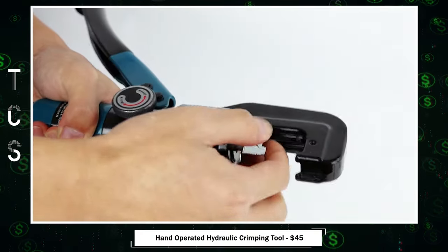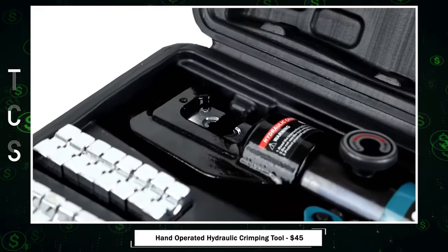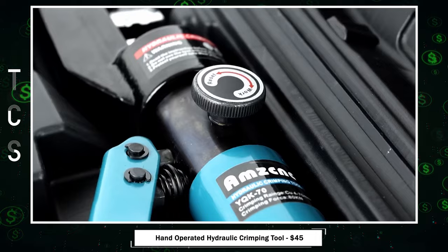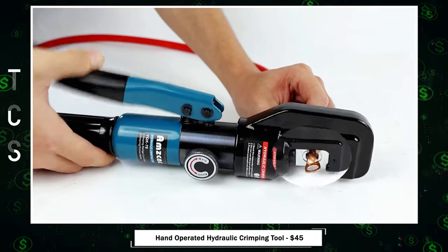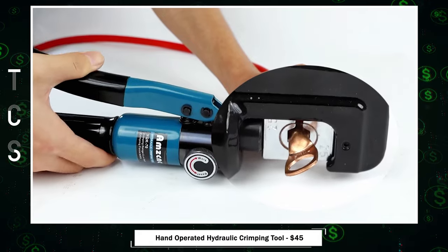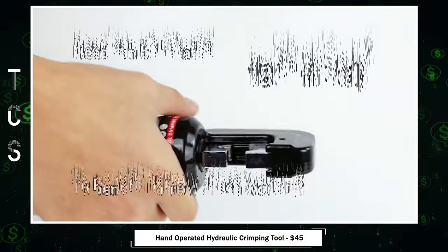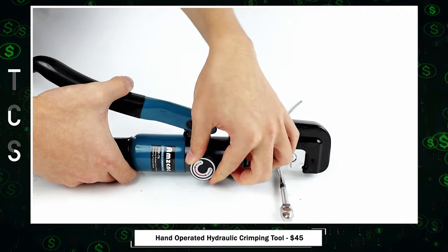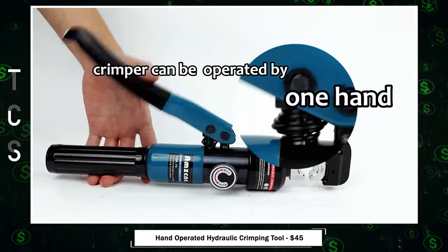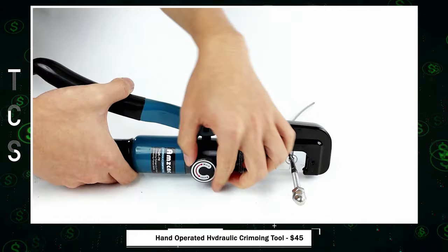Hydraulic crimping tool, a must-have gadget for your car toolkit. This tool comes with 9 pairs of dies, making it versatile for various applications. Whether you're working on battery and welding cables, power wires, or electrical cables, this hydraulic crimping tool is designed for efficiency. Its 180-degree rotation capability allows easy use in tight spaces. Plus, the comfortable vinyl-dipped grip ensures a secure and pleasant handling experience.